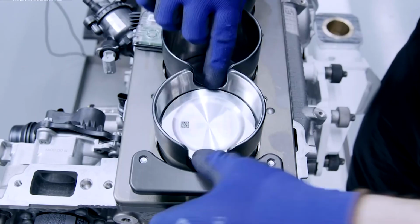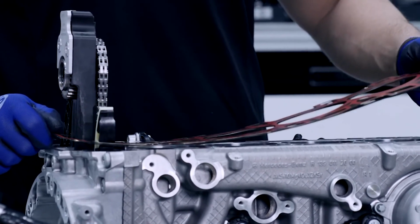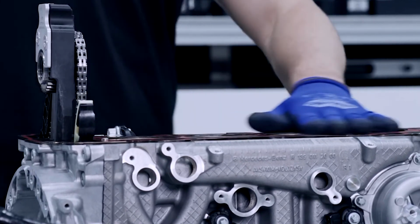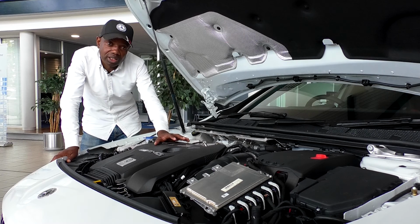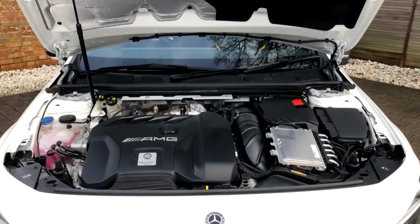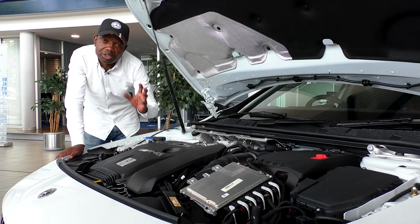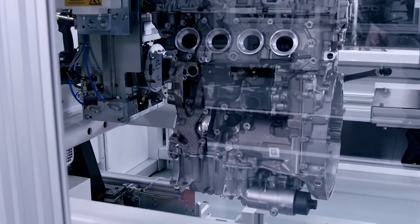The engine features a cooling system which can control both temperatures of the crankcase and the cylinder head separately. It's a 2-liter turbocharged engine. It produces a high of 310 kilowatts and 500 newton meters of torque.